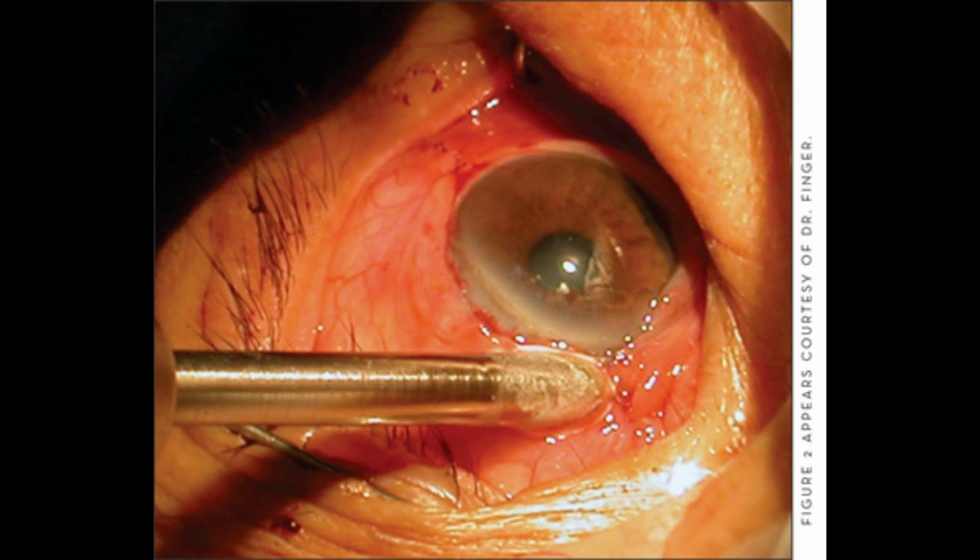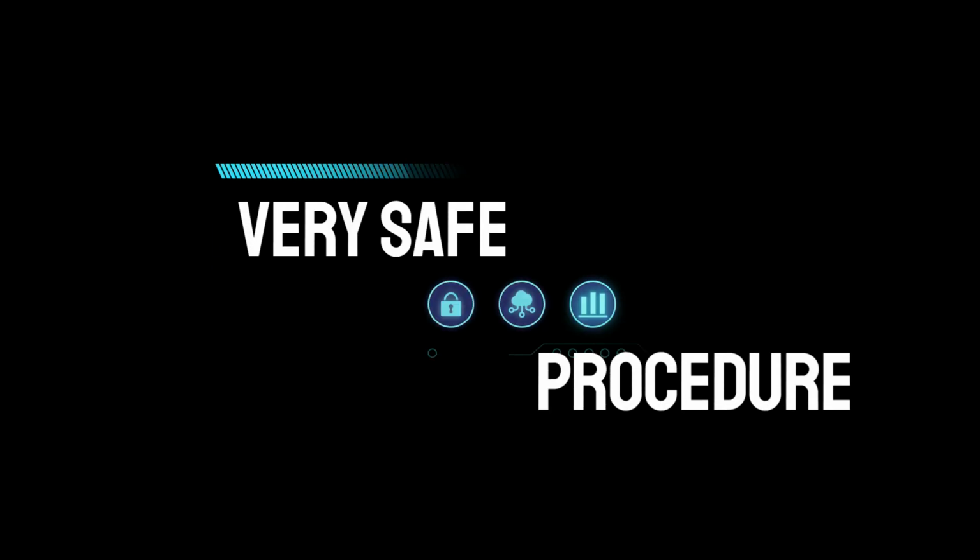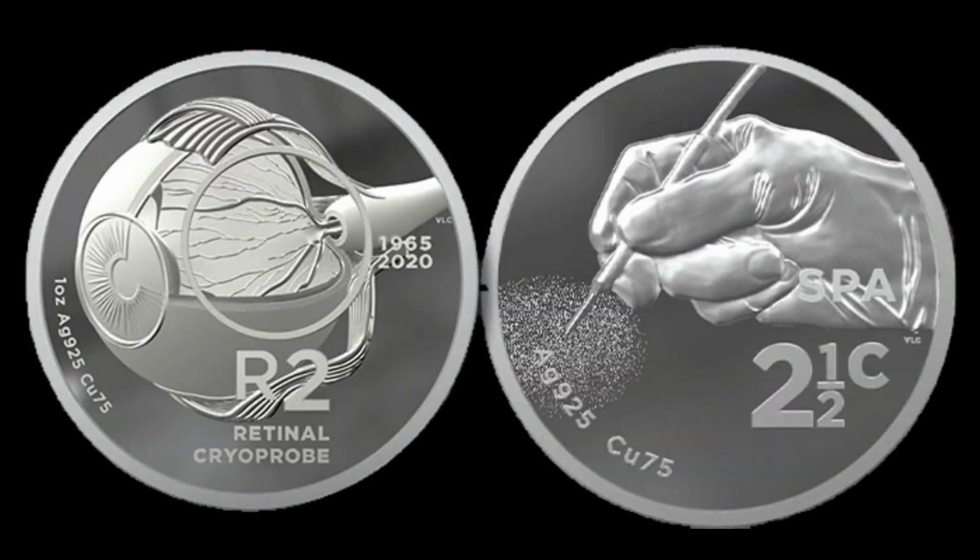Now, the procedure is extremely good because it only targets the damaged tissue and it doesn't affect the adjacent tissue. So they can remove a portion of the lens and replace that piece without affecting the surrounding tissue, which is extremely important when doing this kind of procedure. Now, cataract surgery is one of the most common procedures performed worldwide. And it's considered to be probably one of the most safe as well as successful treatments in all of medicine. And again, it has its roots there in South Africa.